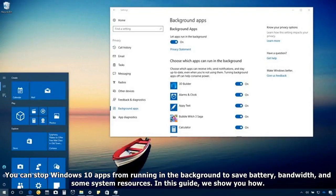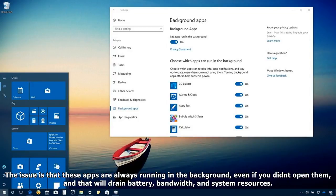You can stop Windows 10 apps from running in the background to save battery, bandwidth, and some system resources. In this guide, we show you how. On Windows 10, apps you install using the Store have been designed to run in the background to take advantage of the OS features, including the ability to download data, show toast notifications, and fetch information to display up-to-date updates in their live tiles in the Start menu.